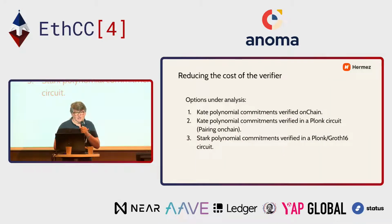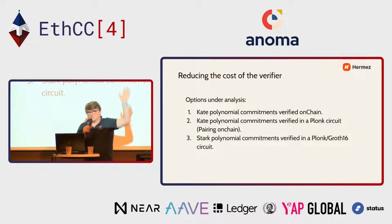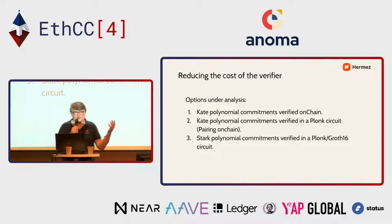Okay, we have a bunch of polynomials, a lot, and a lot of relationships. What happens with the verifier? The verifier is going to be expensive if we have a lot of things. So one of the concerns we have is that we want to do it maybe on chain. Maybe it's not that hard, maybe it's not that cheap. We don't know yet, but probably, since the EVM is complex, it's going to be a lot of gas.